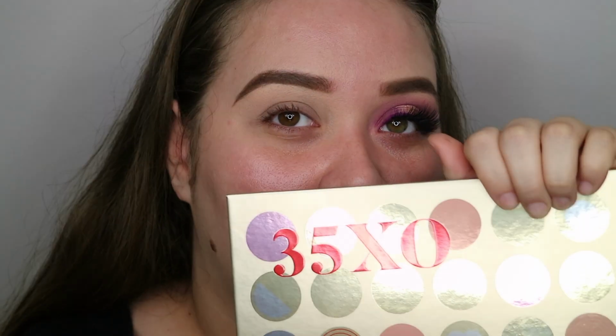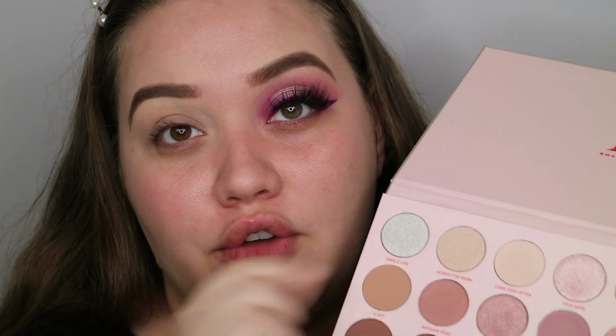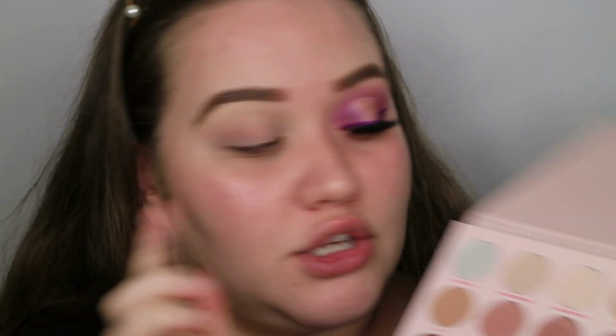So to start off, we're going to be using the Morphe 35XO palette, the new one that just launched. And I'm going to be using this palette to create this eye look today. So the first shade that we're going to start off with is this shade right here, and it's called Come Here Often.